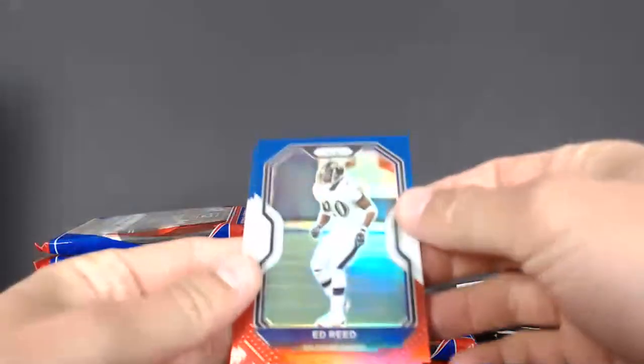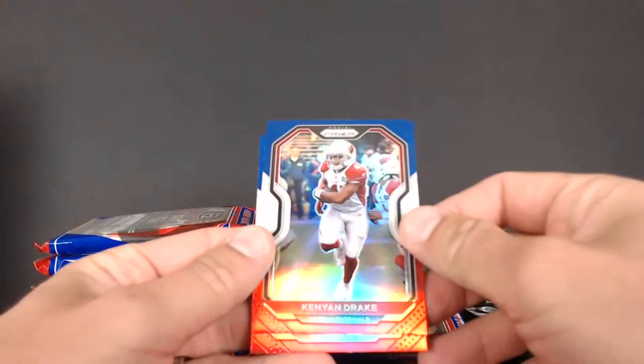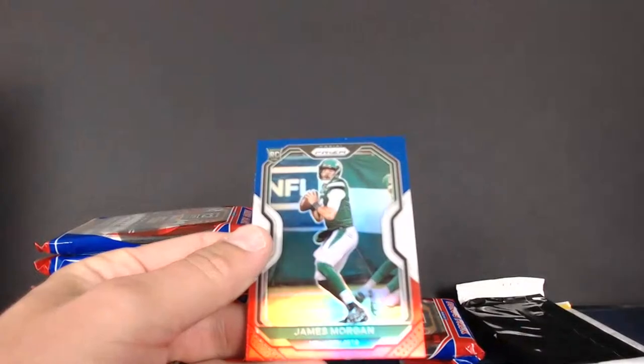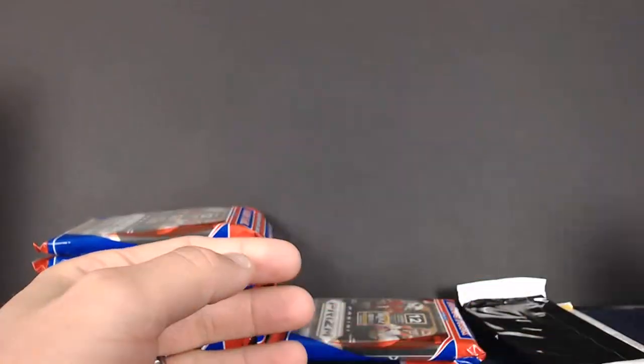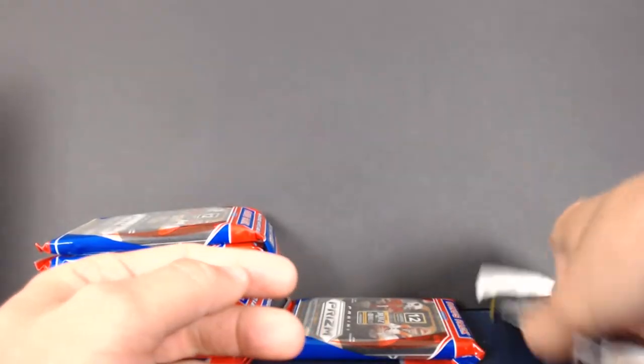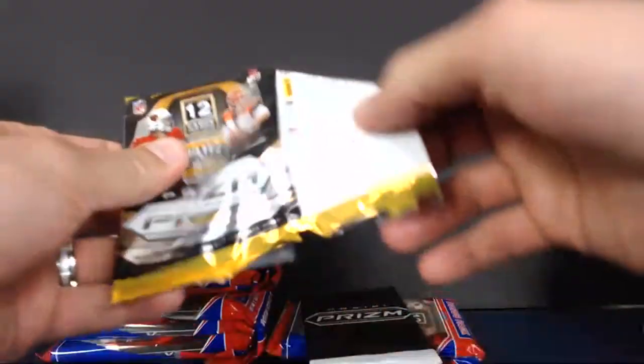Got Ed Reed, Kenyon Drake, and we have a Jets. Come on, be Denzel Mims or James Morgan. That's not bad right there. He is the current starting quarterback for the Jets. So maybe about, what? We got like 9-10 days left till the draft. We're going to have Zach Wilson for sure. Going to be a good one, too.